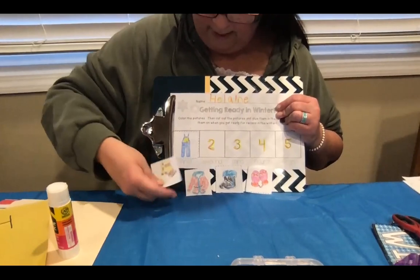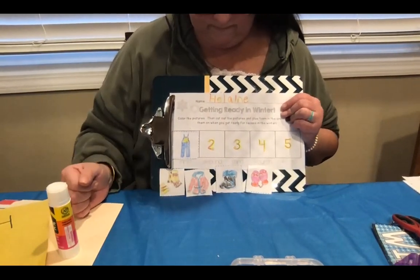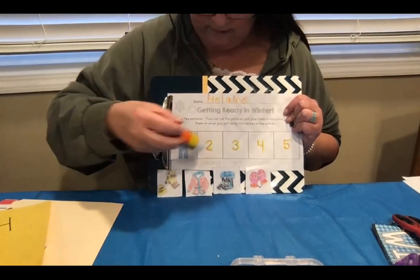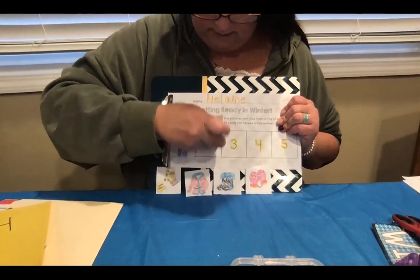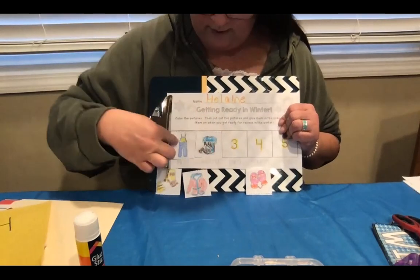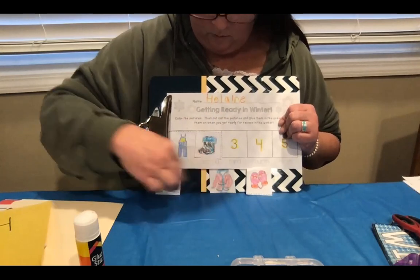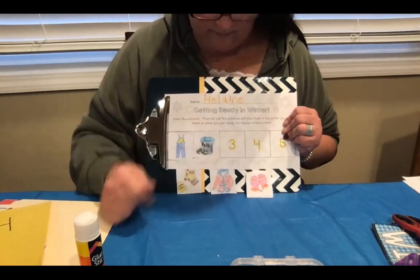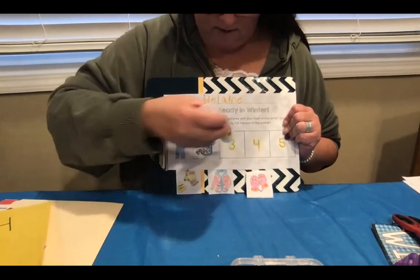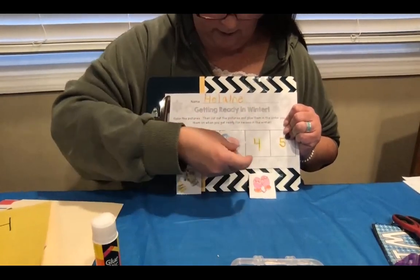So after we put our pants on, what do you think we can put on next? Maybe our shoes, our boots. I think our boots might go next. Okay, so we have our pants and then our boots. Then what do you think might come next? Then I think we can put our jacket on, right? So we're going to put on our jacket.